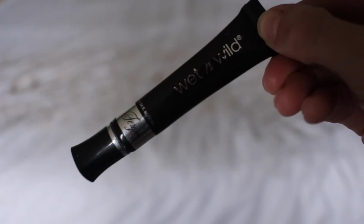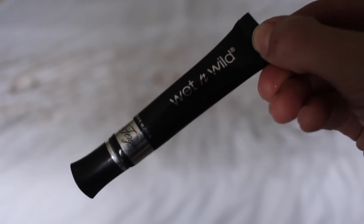Another rediscovered favorite is the Wet n Wild by Fergie primer. I think it's called the Take on the Day eyeshadow primer. These are $4 or $5 at the store for a full size. It's got 0.34 fluid ounces, plenty. I mean, you use the tiniest amount, but you just squeeze it out and put it on, obviously before you put on your eyeshadow.